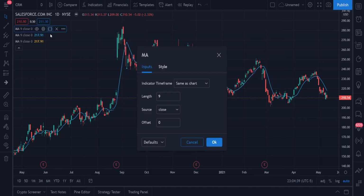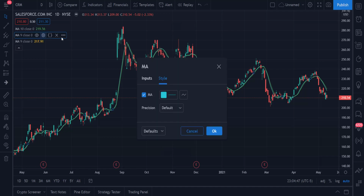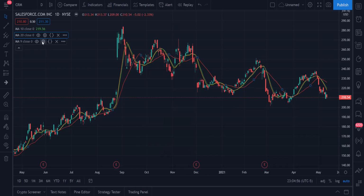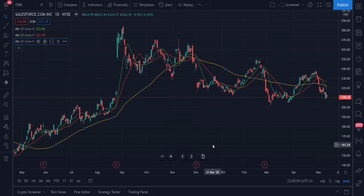You guys know I like to use the 10, the 20, and the 60. So I always make the 10 green. It's my short term, it's my buy signal. Next up, I've got the 20, which is a little kind of medium term, and that's my red. And then this yellow line I like to keep at the 60 period mark, just so that it gives me a sense of where things have been averaging over the last 3 months.